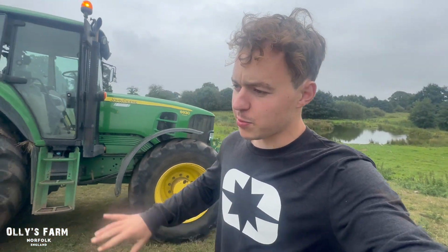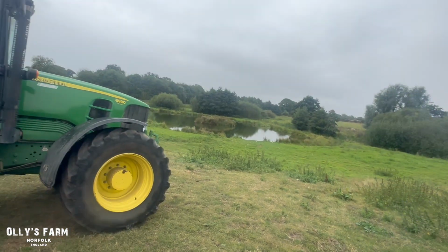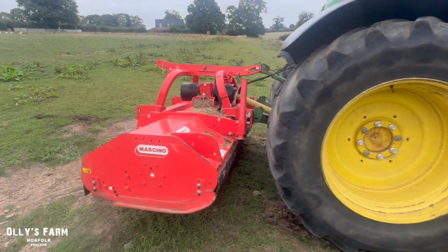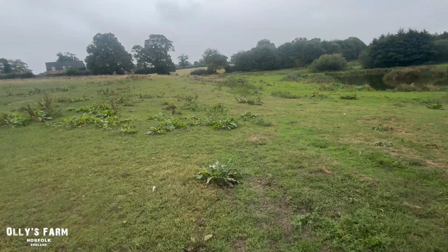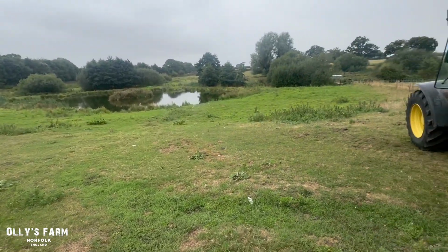So it's autumn jobs at the moment. This is one of the last jobs of the year before this machine goes away. We've got the flail mower out today, and it's going to take off the weeds. We're flailing off the weeds, and it's the last sort of summer job really before we head towards winter time. So flailing the rest of these weeds off and topping the park to hopefully tidy it up and leave it in a good condition for winter.